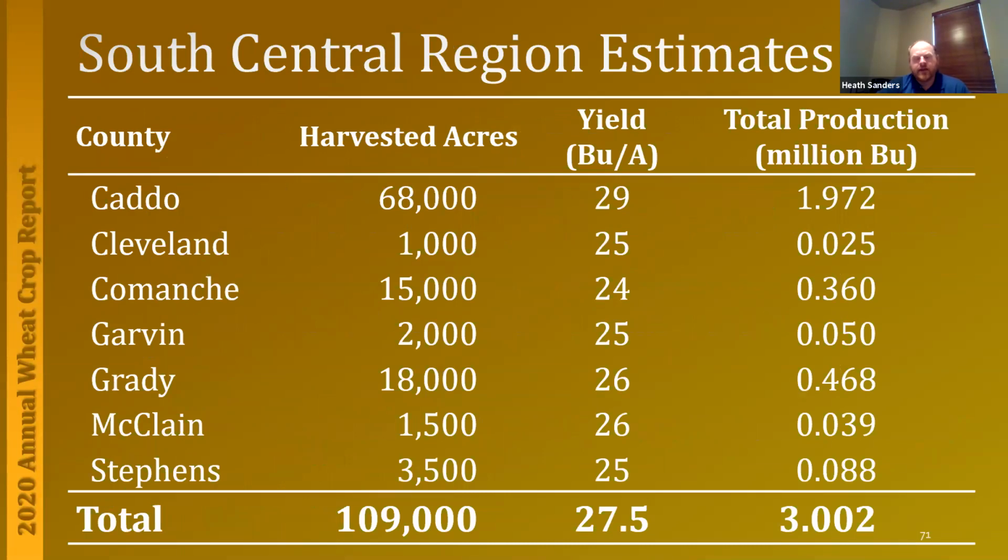So, I kind of wonder if these harvested acres may be even lowered, and maybe some of the yields. But Caddo County, I've got it at 68,000 acres at 29. Comanche County, 15,000 at 24. Grady County at 18,000 at 26 bushel.